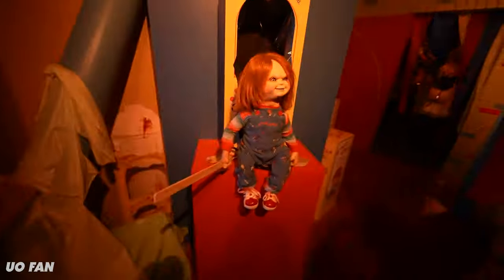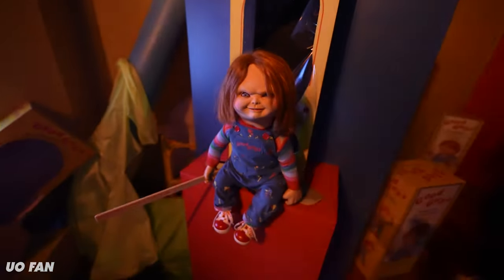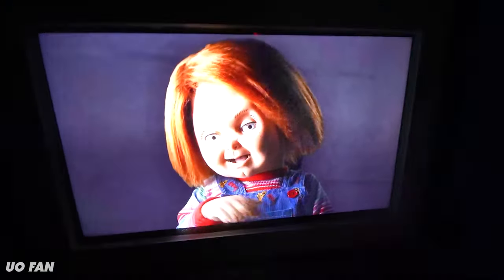I really love that opening scene with the Chucky that sits right there and sort of talks to you as you walk by. There's not really a big scare in that scene. I guess there is a scare, but it's not like a crazy big scare moment. It's more just to get you kind of warmed up into the fun vibe here.